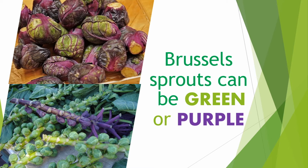Brussels sprouts can either be green or purple. Most people only know about the green ones, but they can also be purple. Brussels sprouts grow in the fall when the temperature is cooler. They don't like it too hot, so they grow in places that have weather similar to the weather we have here.